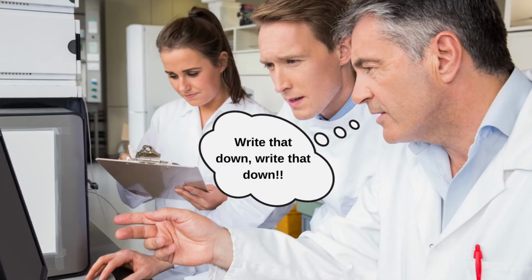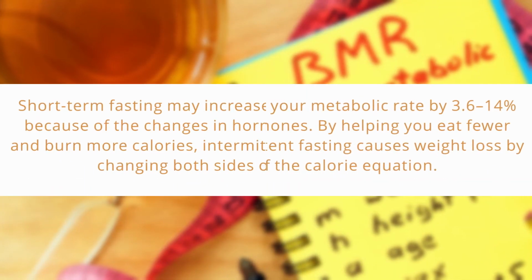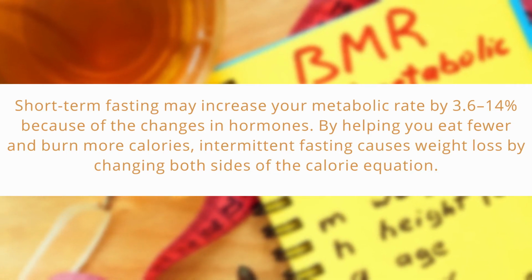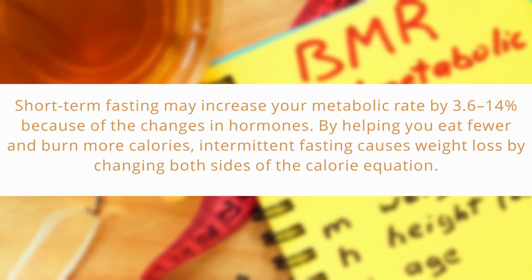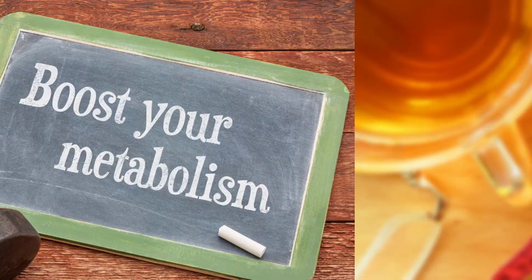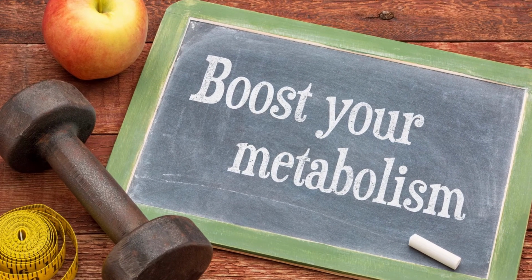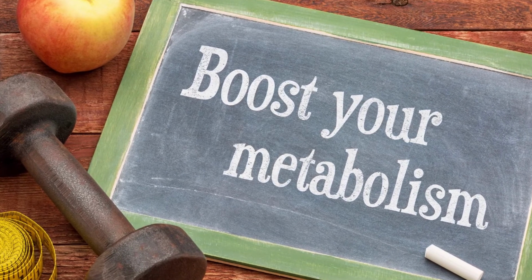For starters, it improves the metabolism. Short-term fasting has been shown to increase your metabolic rate by 3.6 to 14% because of the changes in hormones. And by helping you eat fewer and burn more calories, intermittent fasting causes weight loss by changing both sides of the calorie equation. If you'd like to learn more on how metabolism works, make sure to click the link on the top right of this video to check out our other video where we dedicated it on just this topic.